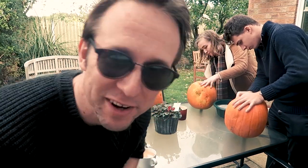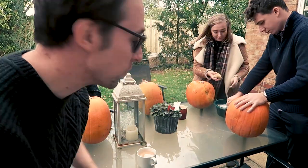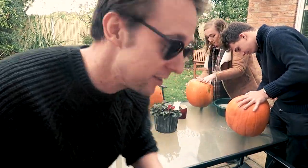So the plan is, before we start competing in this pumpkin carving competition, to get them all to the same level of consistency. So we're giving them a wash, we're scooping the stuff out, and we're making a lid on the top, so everyone's got a level playing field.